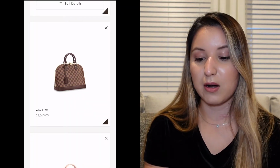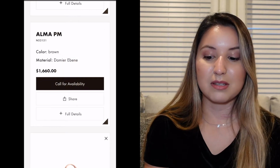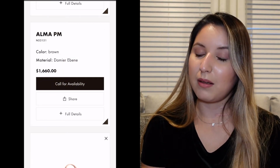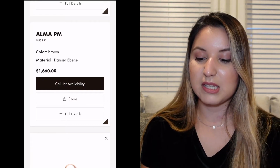And with this one, I do have a few Damier Ebene straps, so I know I can use this as a crossbody. It already comes with the little loops at the handles to be able to include a strap, so if I wanted to use it crossbody, I definitely have that option. It currently retails for $1,660, which in my opinion is a bargain for what you're getting. So that is the item number there in case you're interested.